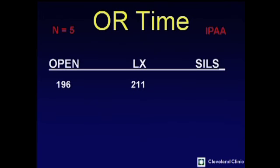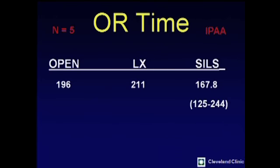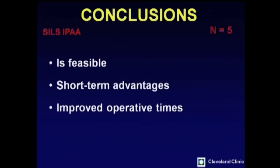What we were surprised to find out with single incision surgery, it was actually less, not just less than laparoscopic, but less than open surgery as well. We've now done 13 restorative proctocolectomies, and we've knocked 5 more minutes off the mean time. But it's very compelling to think that maybe this single access and a central access does facilitate the operation and makes for a more efficient operation.